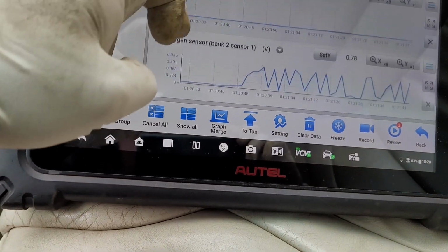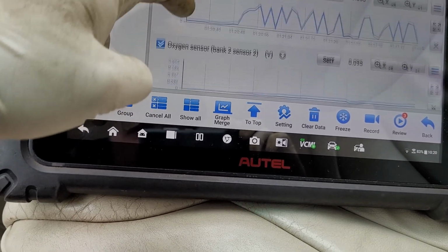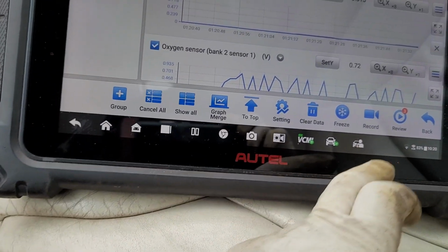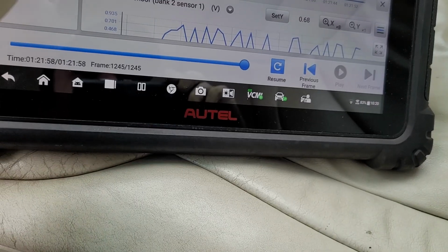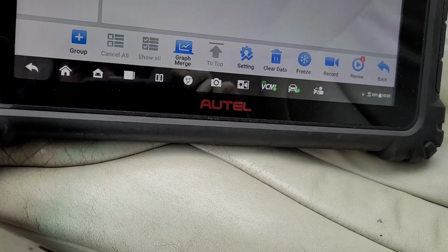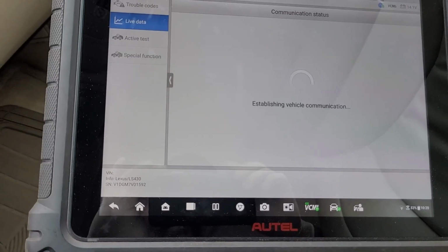I'm going to go for a road test now and see if the falling on its face is still there, because it does seem like we have multiple problems here. So I'll do that. Oh, that's not what I wanted. Crap. Cancel. No, go back. Oh, suck. Well, I'm going to do that and I'll show you what I do.